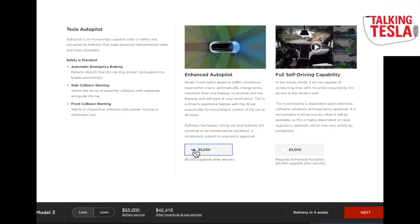So if you want to save yourself $5,000, you can uncheck this, and you can get down to $50,000. I'm going to get it. If you get it later, all the hardware's there, all the software is there and getting updated constantly. So you can add it later, but it's going to cost you an extra $1,000. And the same for this.